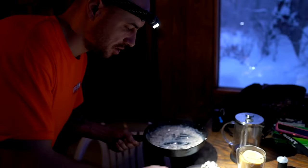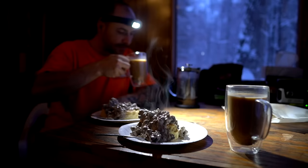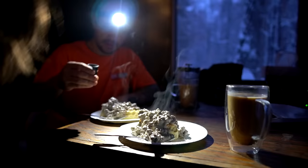Well, we pre-made the biscuits at home. Those have a little moose tallow in them. This is moose sausage, biscuits, and gravy. Oh my gosh. Give you a little more. Nice. Thank you. There's a bunch of biscuits extra. Salt and pepper? Sure, whatever you want. That is a lot of gravy per biscuit ratio.